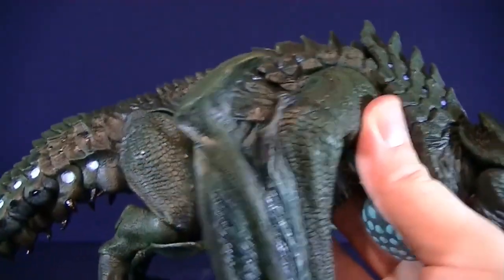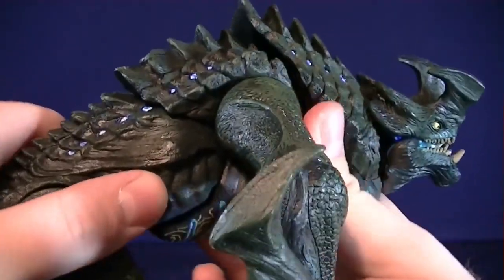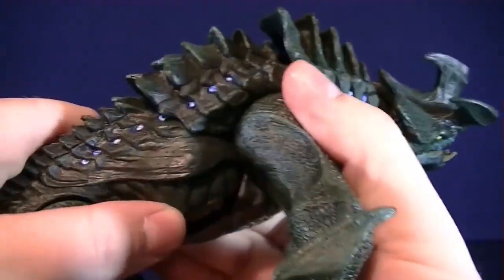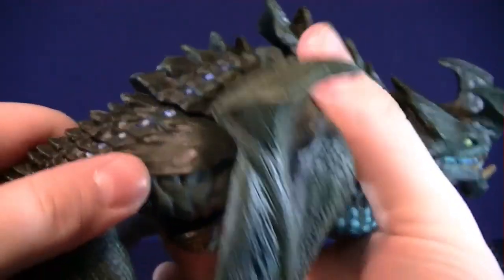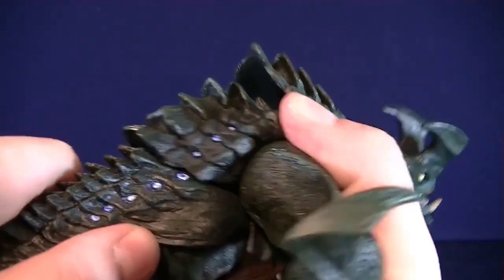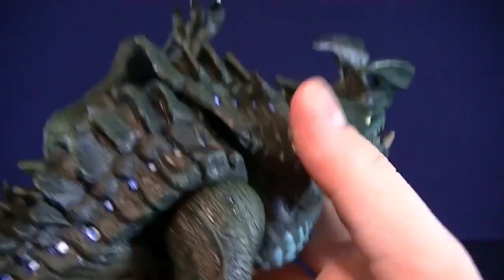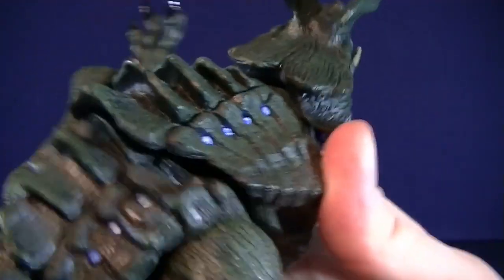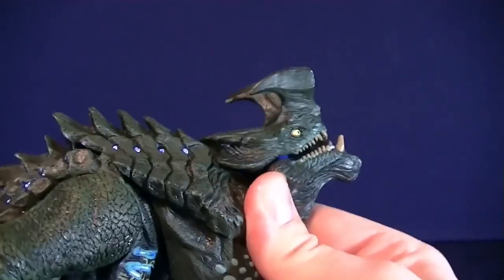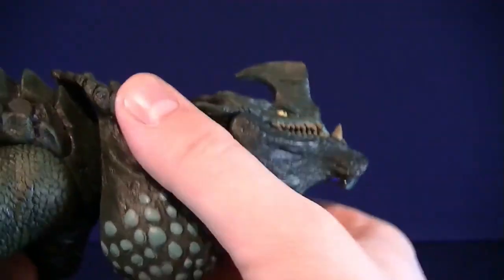And then for her body, which is probably actually the more disappointing part of the articulation, it can move side to side a little bit, but nothing too crazy because of the way the plastic's molded. And can move a little bit side to side back here, but nothing too crazy. Same with the upper part of the neck here. Move a little bit side to side. A little bit of a crunch there. But it has a pretty nice rotation here, which is really nice.